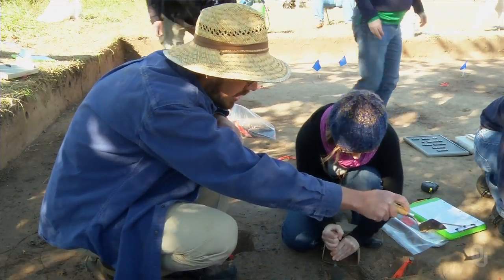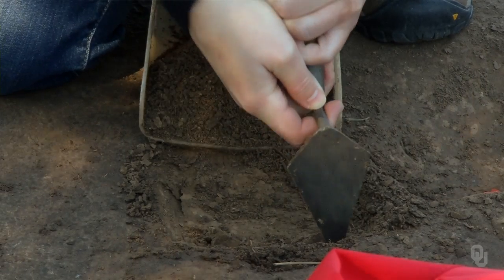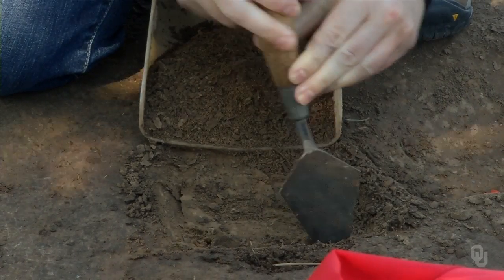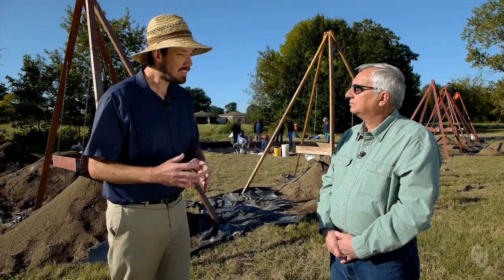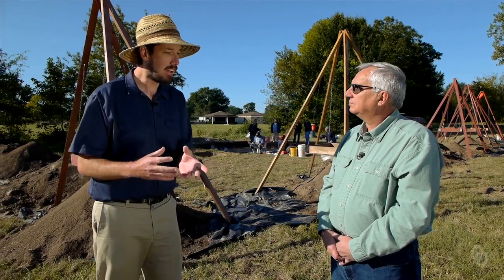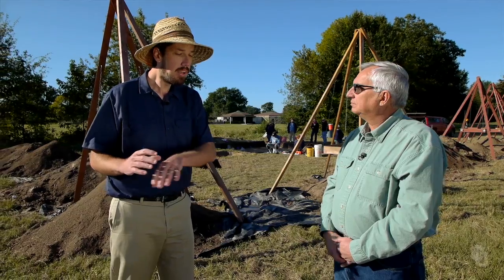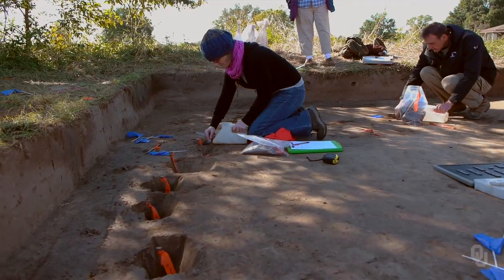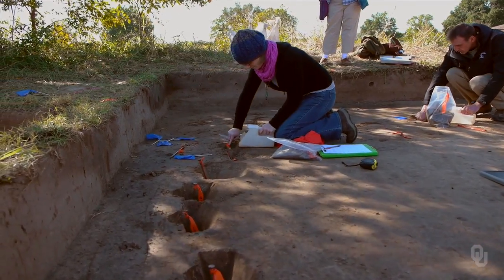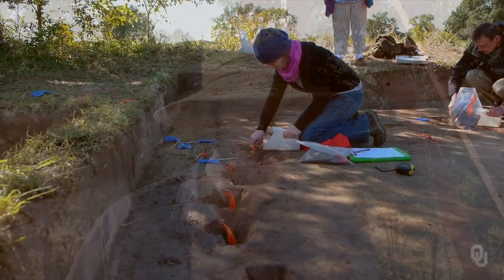So we found the stains in the soil and we traced them out. And in this case, it turns out that the stains we were seeing were small circular stains about the size of a teacup or so that make a pattern. And the pattern turns out to be a circular pattern. And those stains that we're seeing are the places where people had dug holes and placed wooden poles in to support the exterior walls of the house they were living in.